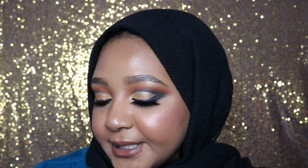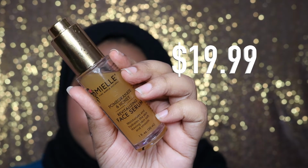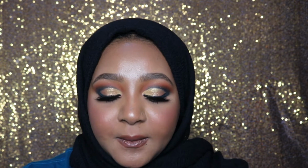The next product that I also love is the Mielle Organics Pomegranate and Honey Revitalising Face Serum. It moisturizes and hydrates my skin. It does leave my skin feeling super smooth. You know, serums, because of their texture and all that, deeply penetrate into the skin super easily to provide hydration and moisture.